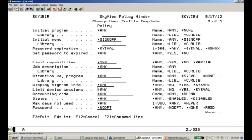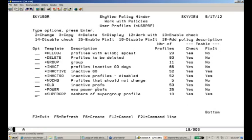And when you run a compliance check on this, it will pull in all of the members of supergroup, and it will analyze their attributes and call out any of the profiles that don't match this criteria that we've just defined. Then if you want, you can run fixit, and it would actually change those profiles to match what you've just defined. So there's a number of ways that you can use PolicyMinder for the users to make sure that you are following security best practices and automating that process, no less.